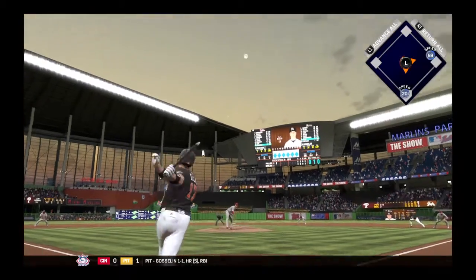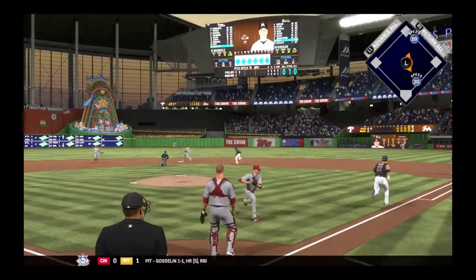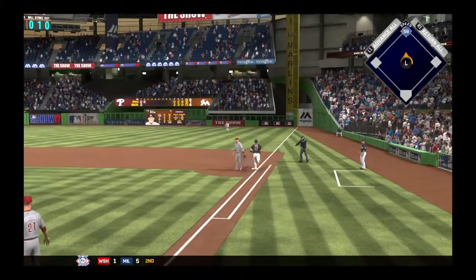0-1, here it comes. Saws him off here as this ball's popped into the air. One away.